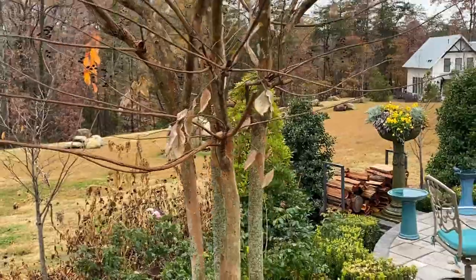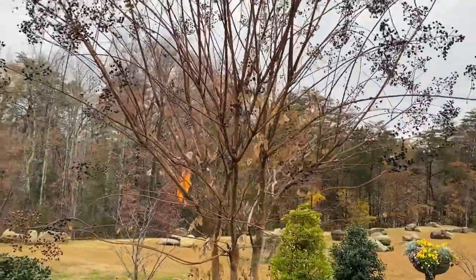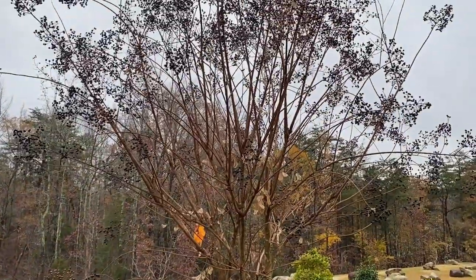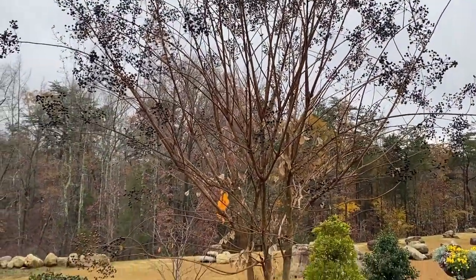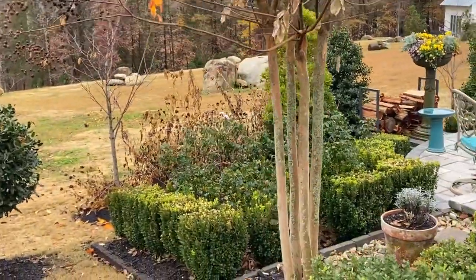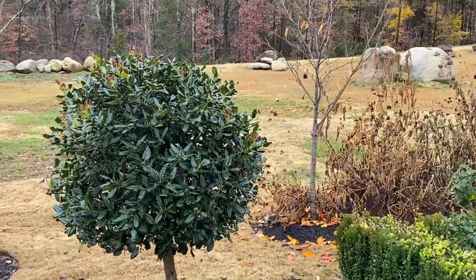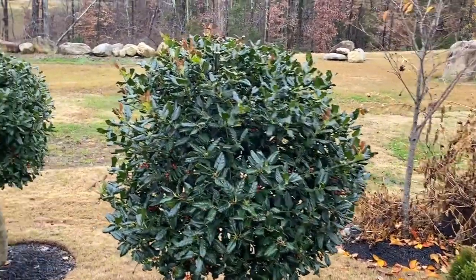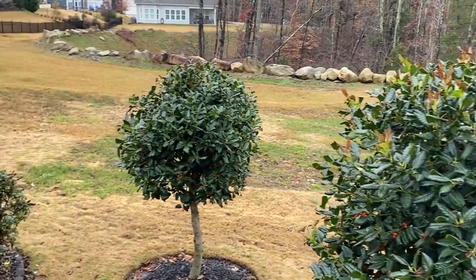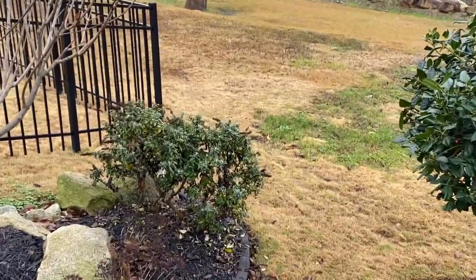Anyways, I'm gonna say maybe we will cut this tree probably a third to a half, but definitely won't cut it all the way back. They do benefit from giving it a trim too, by the way. And these are the other lollipop Nellie Stevens. I really like these. And this is my hydrangea garden, the very end of it.